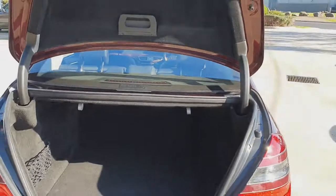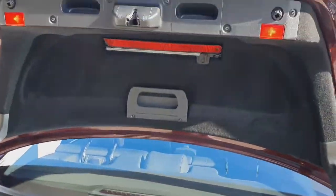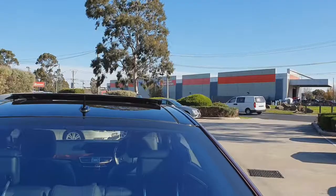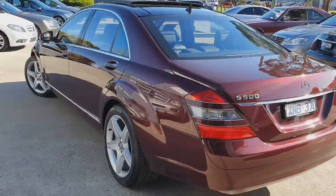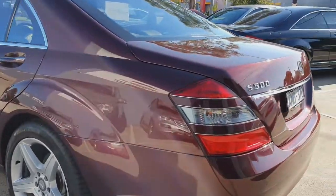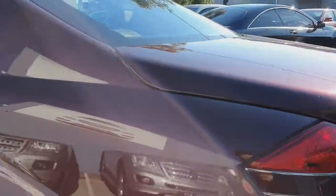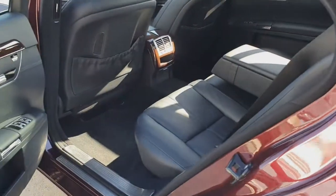Let's have a look at the boot. Now very spacious again. Perfect car for your limo business, or if you want a bit of luxury in your life. Let's have a look, close that. The other feature that I'll show you in a minute, this does have self-closing doors. A very nice feature when you've got quite heavy doors. Let's have a look at that now. So we'll open up the rear and I'll show you the inside in a minute.